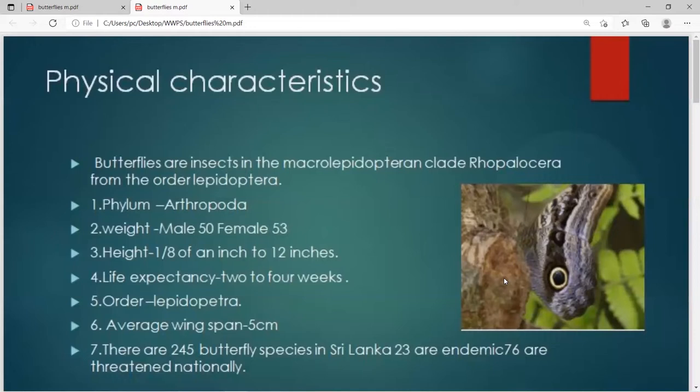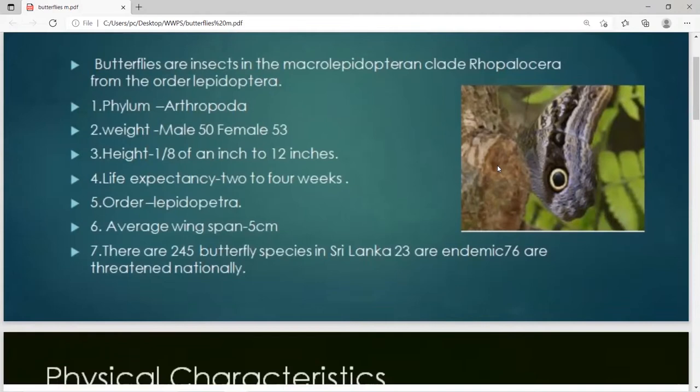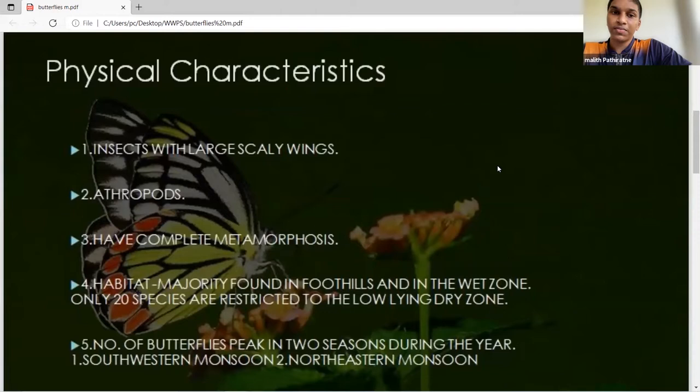The average wingspan of butterflies is 5 centimeters. And Mali, in Sri Lanka there are 245 butterflies, 23 of them are endemic and 76 are threatened nationally. There's a butterfly called the Ceylon rose, which is critically endangered, Mali. How many species of butterflies are there in Sri Lanka? 245, Mali. Thank you.